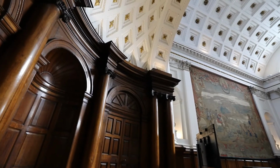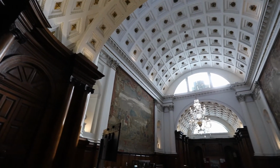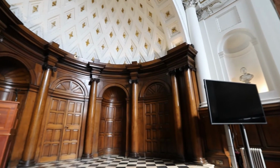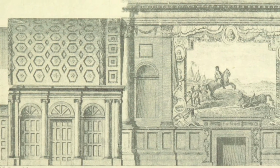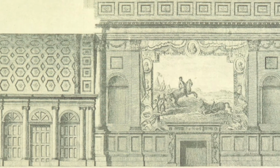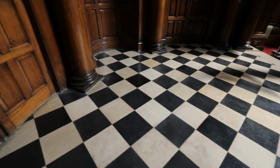The survival of the House of Lords is a huge resource for this project. The original fabric is still very much intact. You've got the beautifully wainscoted walls in oak, the coffered plaster ceiling, a barrel vault in the centre, and curvilinear in the apse at one end. A real showpiece in architectural terms, but it provides us an insight into the craft techniques that were used by early 18th century craftsmen in a space like this.